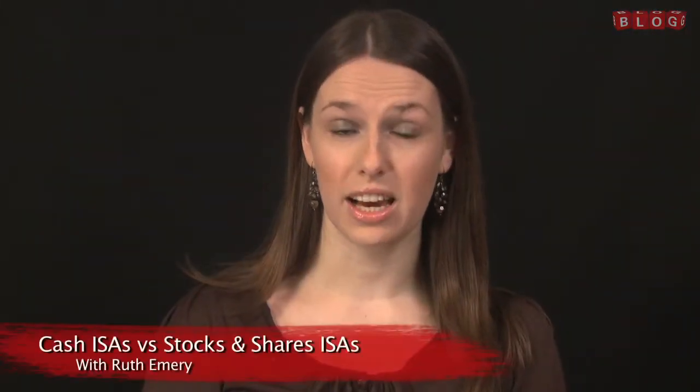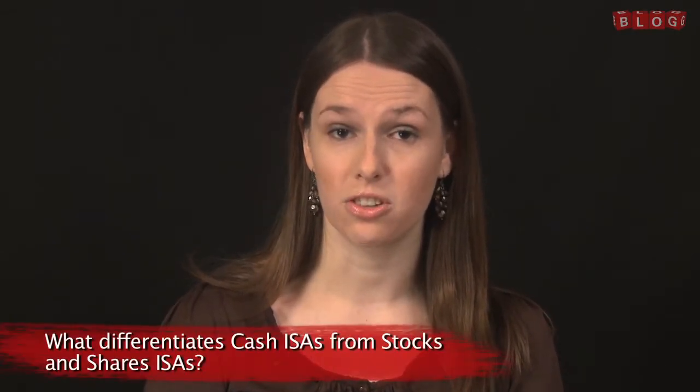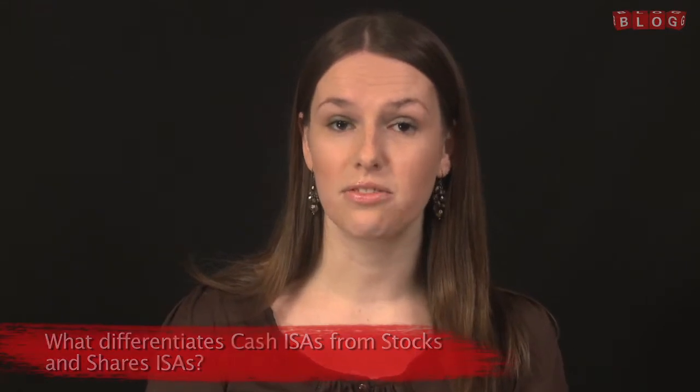The main difference between cash and stocks and shares ISAs is that a cash ISA is really just a tax-free savings account and your money is always held in cash. A stocks and shares ISA is an investment portfolio that is held in a tax-efficient way. There is no income or capital gains tax payable on the investments, although the 10% withholding tax on dividends cannot be reclaimed, so a stocks and shares ISA is not strictly tax-free.